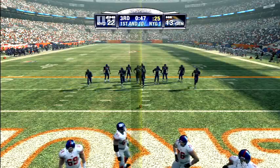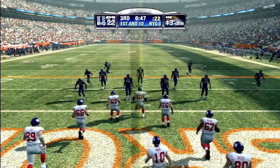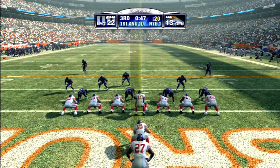It's so much fun to watch these athletes in the secondary breaking so quickly and making these interceptions.